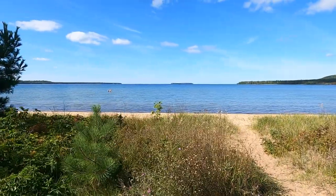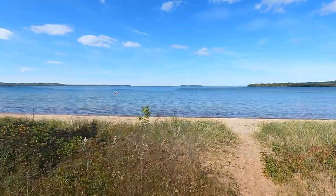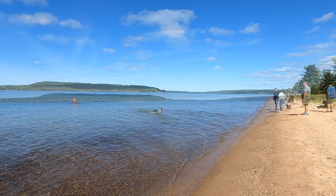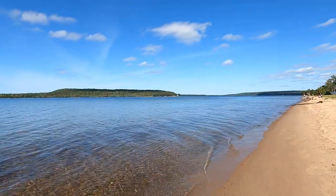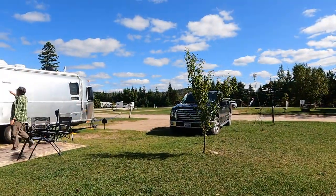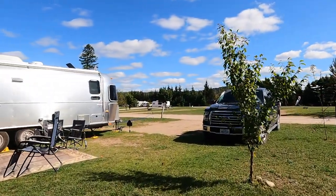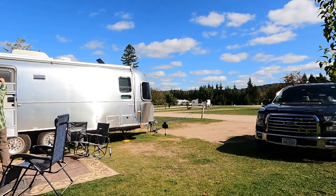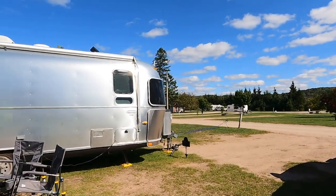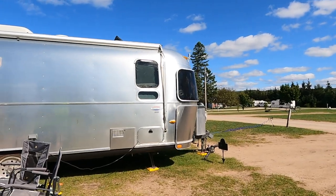Look, there's people in the water in Lake Superior. It looks clean though. Hello, we're trespassing, cutting through your site. Exciting. It's a beautiful day.